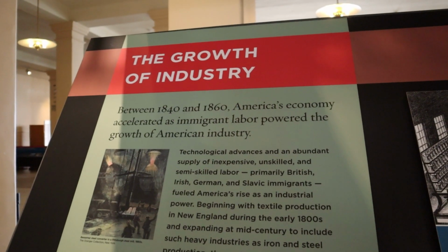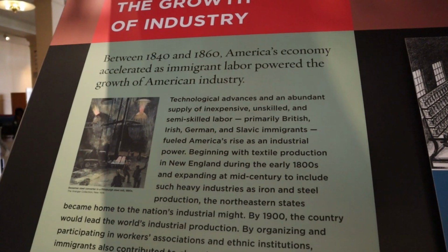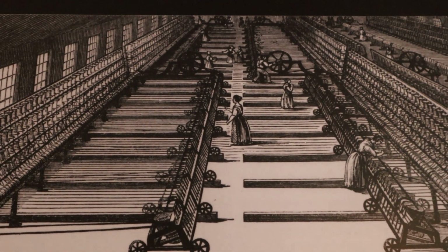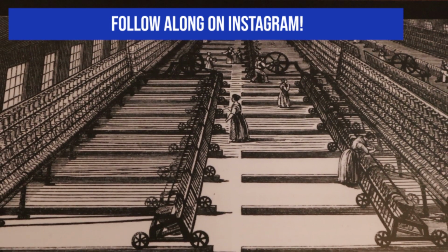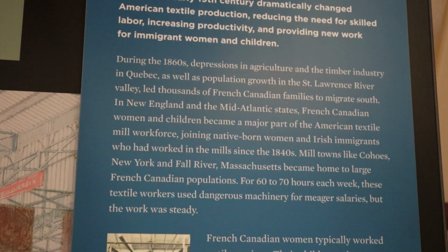Obviously, with the mass migration to here in the U.S., there was an explosion of supply and demand, and immigrants became the ideal labor pool to help stoke the newly accelerated American economy. In a future episode of Running Down History, I will be at a textile mill in Massachusetts, so we will be able to examine that when that episode comes out.